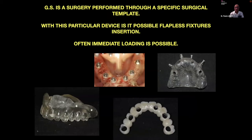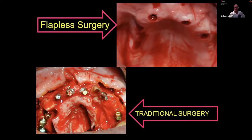So, let's start talking about guided surgery. Guided surgery is a surgery that is performed through a specific surgical template. With this particular device, flapless fixture insertion is possible, and often it permits immediate loading. In this slide, you can see on the bottom left a radiographic guide, then the surgical template on the top right, and then on the bottom the prosthetic solution.